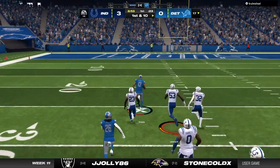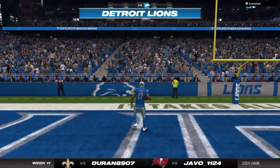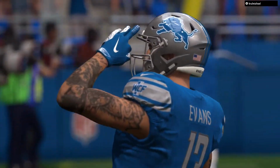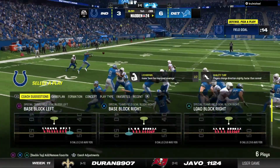Now he's loose at the 40. Inside the 20. Mike Evans, touchdown, Detroit. Mike Evans with touchdown number 8 on the year. And the Lions have answered that early field goal to take a first-quarter lead.